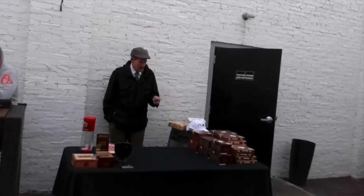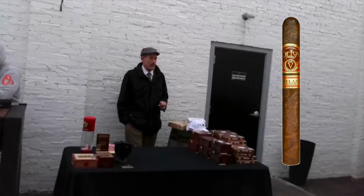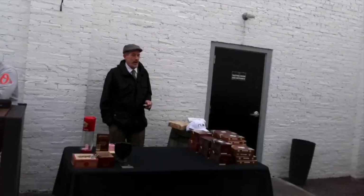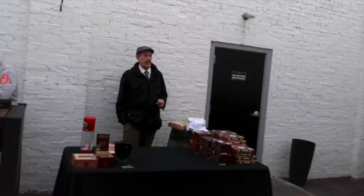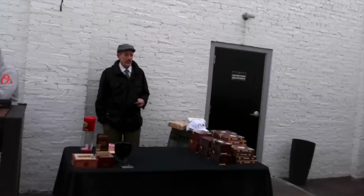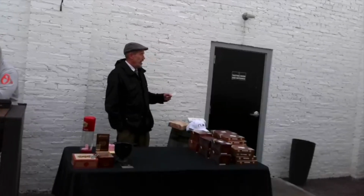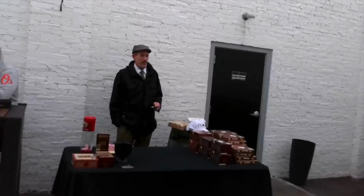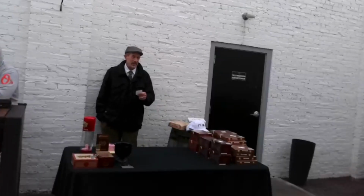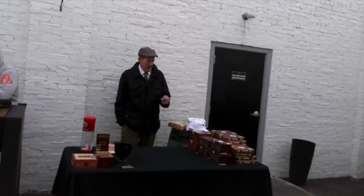Next up, the Oliva Series V Melanio Maduro Churchill. Kind of the easiest way to describe this is the next closest thing to a Padron 1964 number 4 Maduro that doesn't say Padron. This is a fantastic cigar. Low end to full body, but very, very smooth. A solid everyday cigar, generally right around the $20 price point.